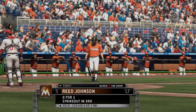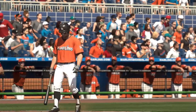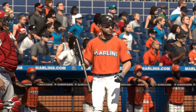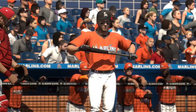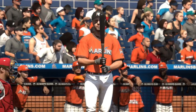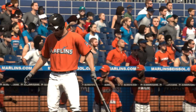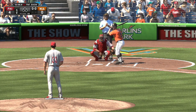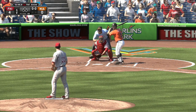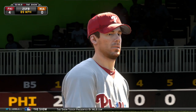Reed Johnson will stand in to start things out here in the home half of the 5th. And you get the sense, Steve, that this crowd's been pretty well taken out of the ballgame to this point. Yeah, they pretty much had to sit on their hands all afternoon. Not a lot to get excited about so far. And I think that's a credit to that man out there on the mound. He's cut right through this lineup for the first 4 innings. And this is low, ball 1.